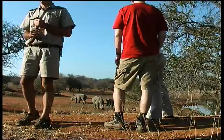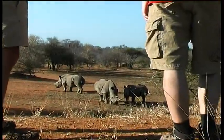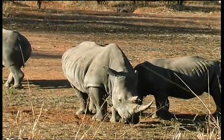White rhino drink water only every 2 to 4 days, and then will drink as most other animals do, either early in the morning or late afternoon. There seems to be no rush in their lives.